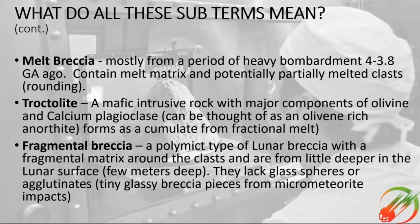Looking at troctolite, which we saw a couple pieces of already. So a troctolite is basically an anorthite that also has an olivine component to it. So you've got olivine and calcium-rich plagioclase mixed together. And these are cumulate rocks. So they formed inside of a magma chamber.